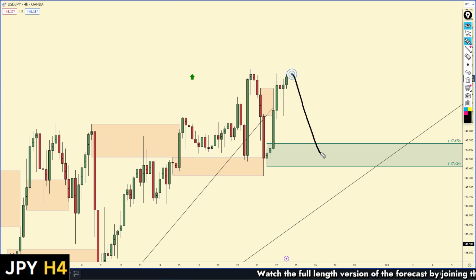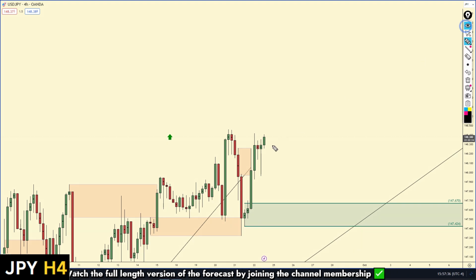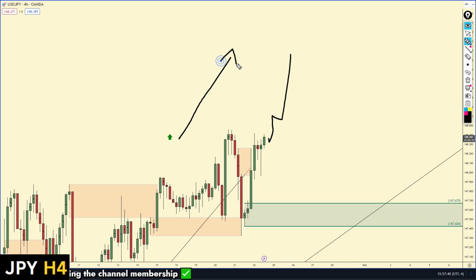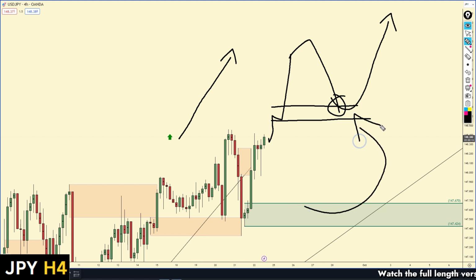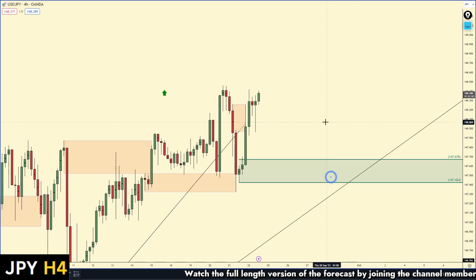So we either need to wait for a pullback down to there for longs, or if we can get something like this where we push up, get a nice clean base, another leg up, creating demand here, that would be your trade as well. And obviously, I will have that zone for all of the members if this happens throughout the week. So these are really the only two options here on the USDJPY.